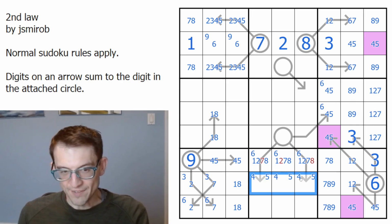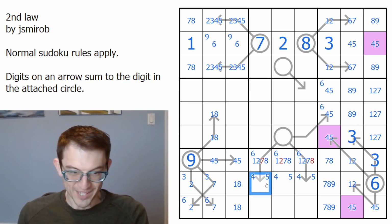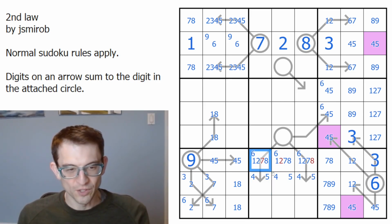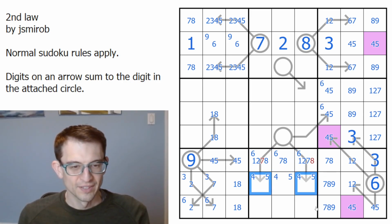So why does that matter? Because I have 4 and 5 in this row, one of them has to go on an arrow tip, right? I can't put them both in the middle. One of them has to go on an arrow tip. And whatever goes on the arrow tip can't go with 6, right? Even 4 can't go with 6. Can't go with 7, can't go with 8. It has to go with 1 or 2. So 1 or 2 can't be in the middle. But 1 or 2 is going to be on the arrow tip with the 4 or the 5.